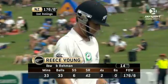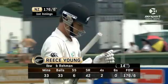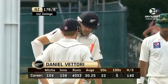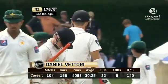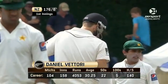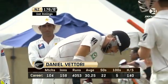LBW to the bowling of Rahman, 40 from 33 deliveries after 33 minutes at the crease. 176 for 6. New Zealand have lost Rhys Young, and Daniel Vettori comes to the crease. New Zealand skipper. Very good record. 500s, 22 50s. Hasn't been in the best of form with the bat of late.